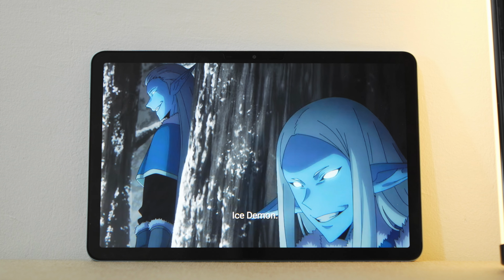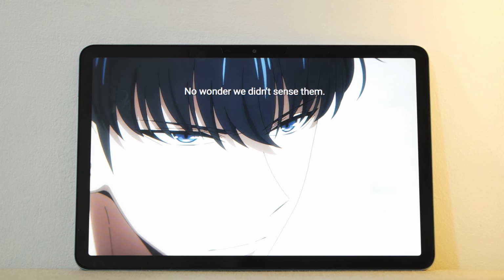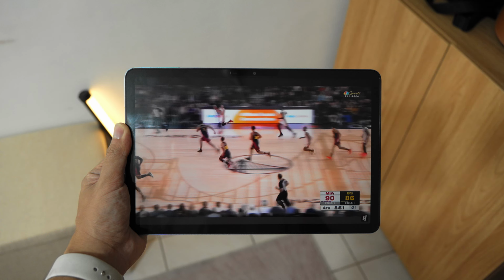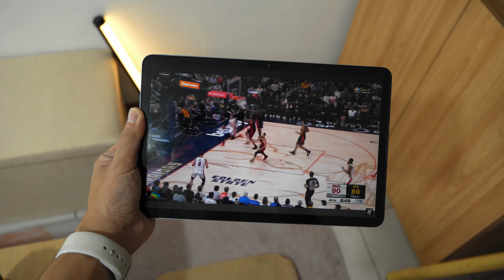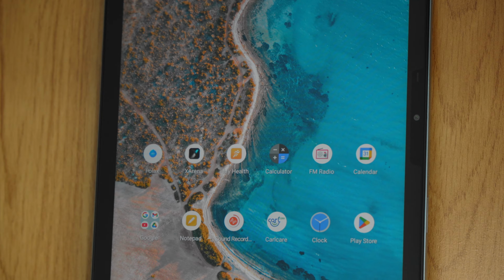So let's start with the display. This is an 11-inch diagonal display in a 16:10 aspect ratio, meaning you don't get large black bars when watching 16:9 videos. The panel is a Full HD Plus IPS LCD and supports up to 90Hz refresh rate.